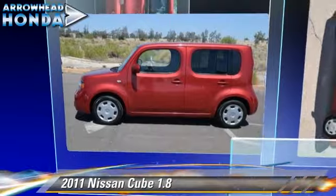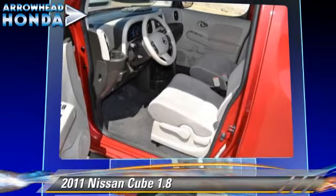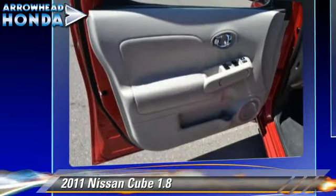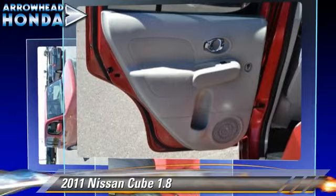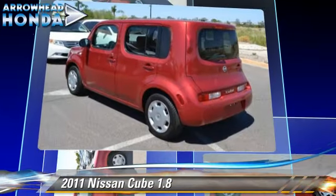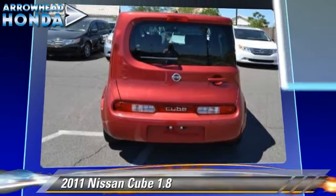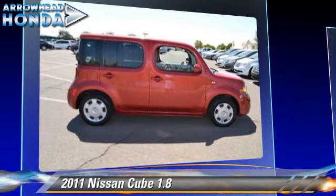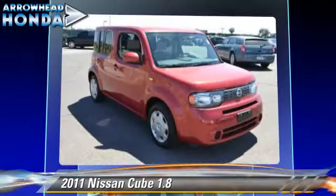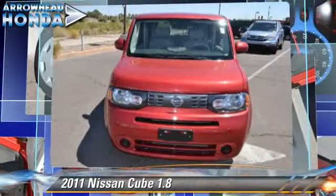Powered by a 1.8-liter four-cylinder engine with a continuously variable transmission, this vehicle, with fewer than 40,000 miles on the odometer, gets up to 32 miles per gallon. This Nissan features front-wheel drive, dual front airbags, and keyless entry. Safety features include traction control, stability control, and ABS. Comfort and convenience features include a CD player, power steering, and power windows. Give us a call to schedule your test drive today.